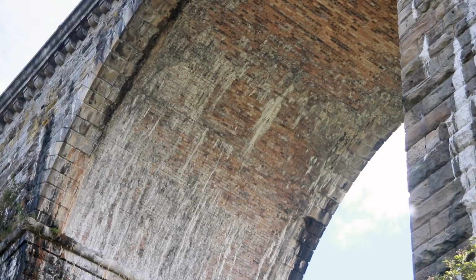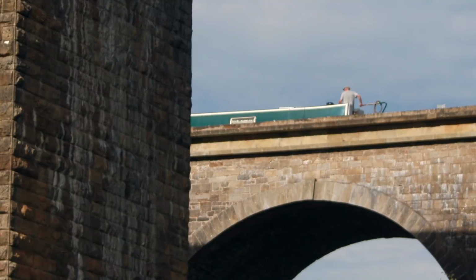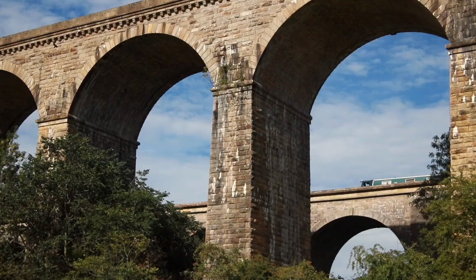Chirk Aqueduct doesn't really get the recognition of its larger counterpart, but personally, I feel the position of the adjacent viaduct and tunnel complements the aqueduct and actually adds drama to the scene.